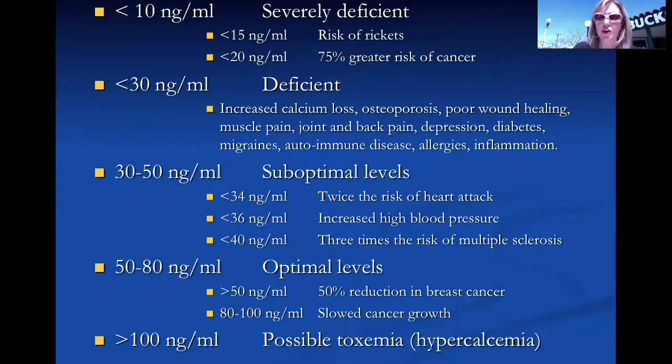The other thing that we know is that maintaining blood levels of vitamin D between 80 and 100 nanograms per milliliter actually slows cancer growth in diagnosed patients with cancer. So another thing, even if you already have cancer, we would want to optimize this blood level because it'll slow cancer growth. If the blood levels are above 100, we start to have a little bit of caution.